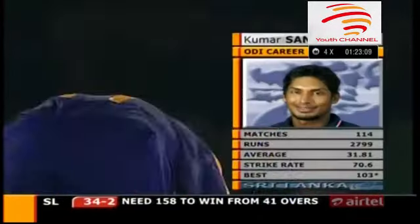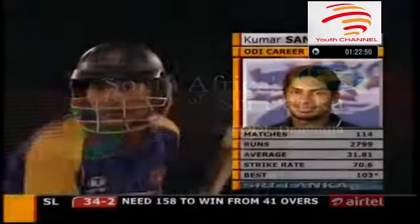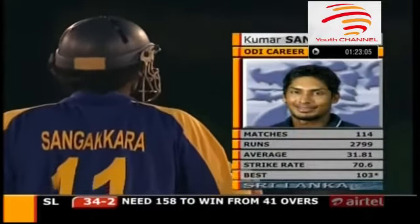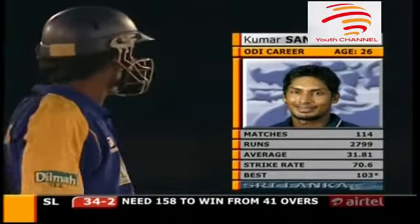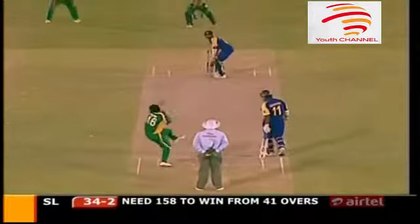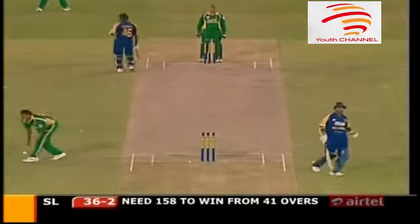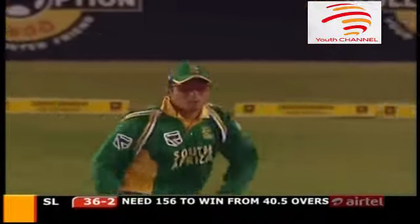Over. Kumar Sangakkara, averaging 31 with the bat, and a good player and in form. Was the last ball of the previous over, so he won't be facing. This is Ntini. Good stroke. Smith gets a hand on it. Well done. Saved 4. But they get 2. Desperate dive from Graeme Smith. That was a bad bounce as well. And he just might have damaged that shoulder a bit with that dive.